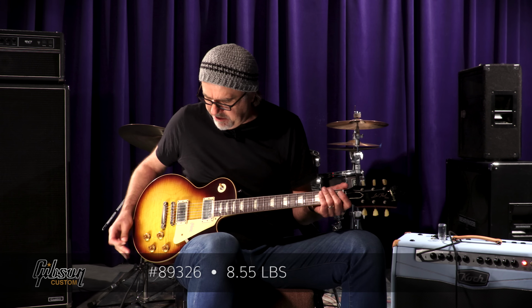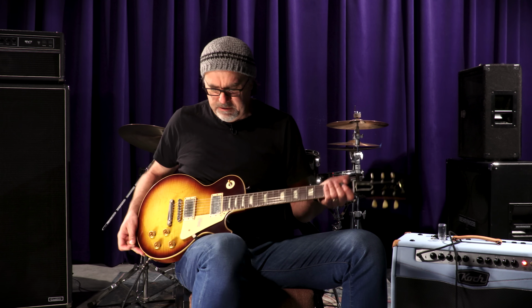Can you dig it? Now listen, this is a Kindred Burst Fade. I don't even know what the hell that means. Kindred Burst, let me be the first to say, what the hell does that mean? But I dig it. Wildwood Spec '58 Les Paul Standard, this one weighing 8.55 pounds, and the serial number is 89326. An inspiring axe to play, it's beautiful to behold.